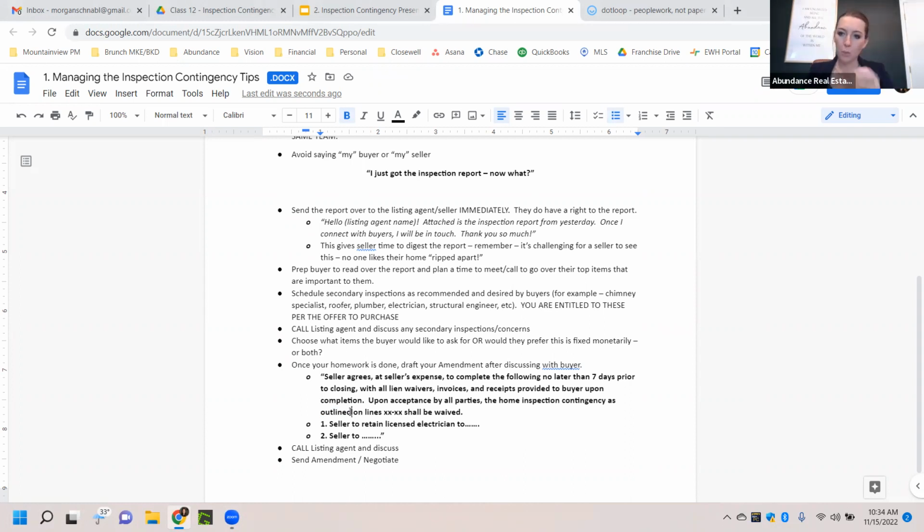This kind of gives you an overview of what we're looking at. Why do we want to be specific about which inspection contingency? Well, the reason is because sometimes there's multiple. If you have a well inspection contingency, or a septic inspection contingency, or a pool inspection contingency, or something specific, I have seen this happen, which is why I have this written this way.